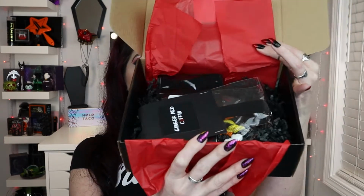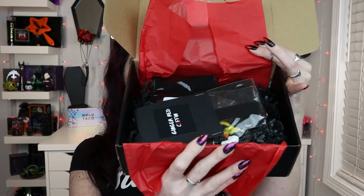So now we have our little box here with our goodies. And it's a very light box, so I'm very interested to see what all is in here because it doesn't feel like a lot, it's just so lightweight. So let's see. On top we have this choker here, and this is from Ginger Red Coffin. So I'll go ahead and pop into that.